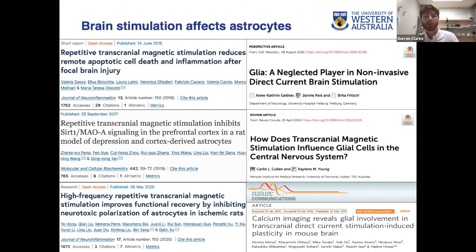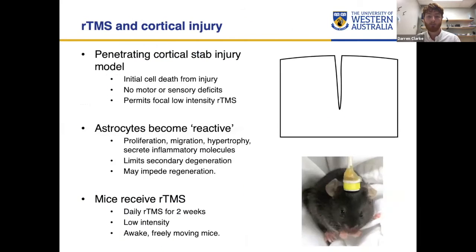So I delivered low intensity subthreshold rTMS for my experiments, and I'll be presenting a subset of the data from my PhD for the remainder of the talk. So first, we wanted to examine the effect of rTMS on the astrocyte response to neurotrauma in a mouse model. This was achieved by delivering a penetrating cortical stab injury to one hemisphere. This injury is confined to the cortex. It doesn't elicit motor or sensory deficits and is practical for focally applying low intensity rTMS to the cortex.